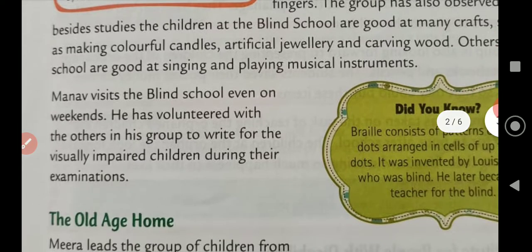He has volunteered with the others in his group to write for the visually impaired children during their examinations. So Manav visited the blind school. Here also in Nagpur we have many blind schools. So during the examination, when these children are not able to write, they can study by reading the embossed, the raised letters, isn't it?